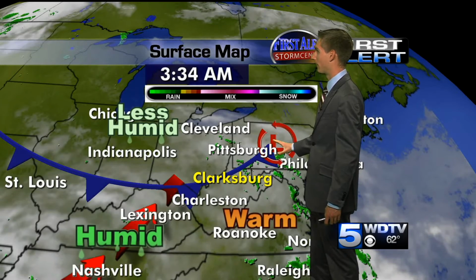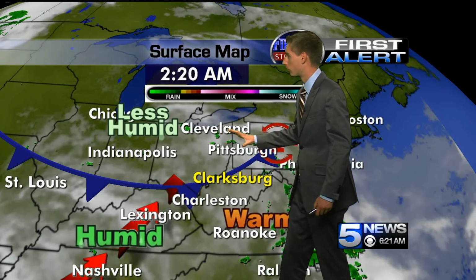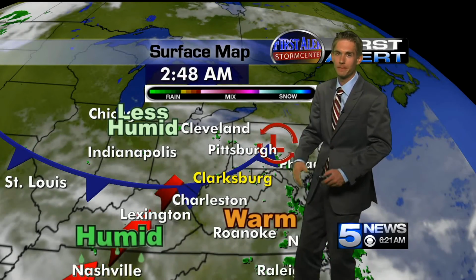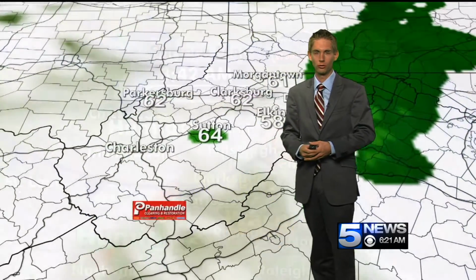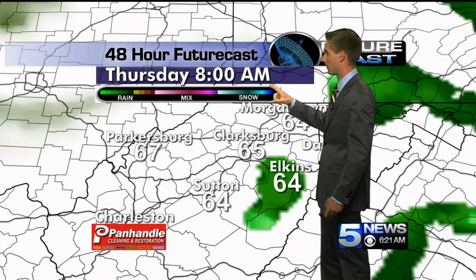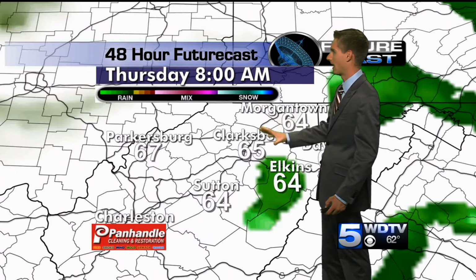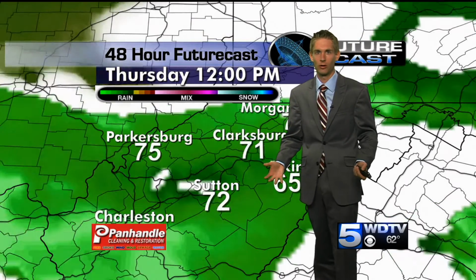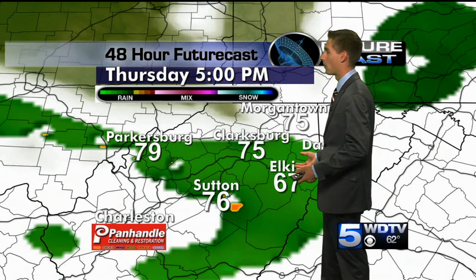Now we have a low pressure system and an associated cold front off to our north that will slowly slide southward through the day today. That's what's going to help fire up those showers and thunderstorms. But behind the front, we do turn drier and less humid. Thursday, later on this morning, 8 a.m. that is, a few spotty showers out there with that fog, so be careful out on the roads. The showers and storms pop up this afternoon, and again, watch out for flash flooding.